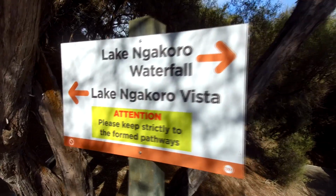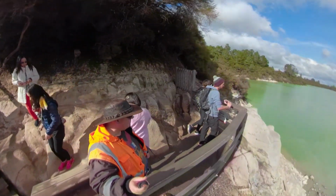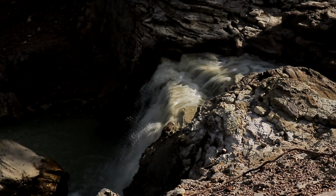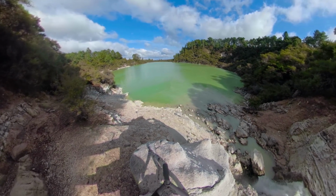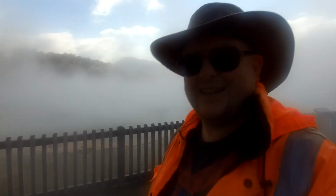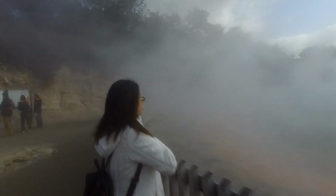At the end of the park is Lake Ngakoro. It's a beautiful waterfall, but watch out, it's up to 100 degrees. So don't put your hands in or you'll get burned. We'll return to the Champagne Pool, but look at the steam. Far too much steam. The camera just gets fogged up. We can't get a good picture.